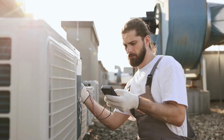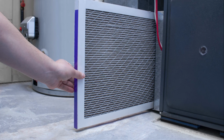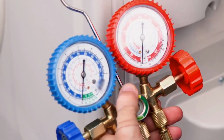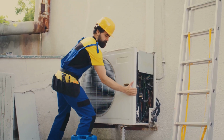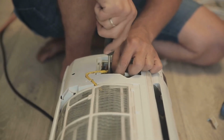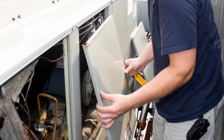Here are some basic troubleshooting tips for common HVAC problems. Lack of cooling. First, check your air filter and replace it if it's dirty. If that doesn't solve the problem, your system may be low on refrigerant. This requires a professional technician. Strange noises. If you hear strange noises, turn off your system immediately. Check for any loose belts or debris around the unit. If you can't identify the problem, call a professional for help.